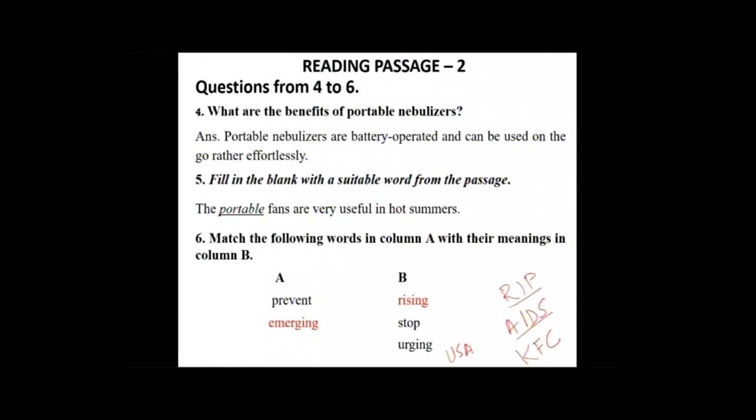Acronym is formed from the first letters of the words in a phrase. Let's say rest in peace is RIP. We call it RIP. What is USA? United States of America. But you don't say USA as a word. The word which you can pronounce as one word, that is an acronym. Otherwise, it is also an abbreviation.